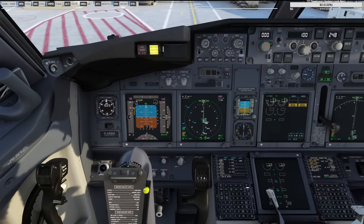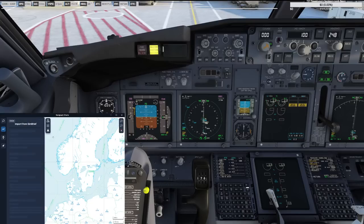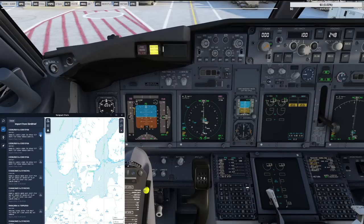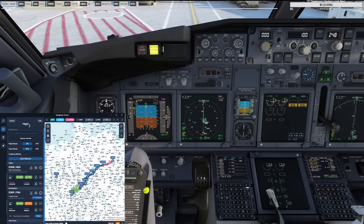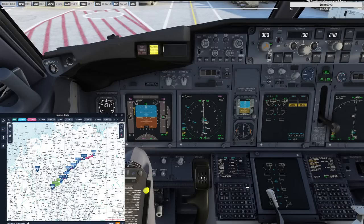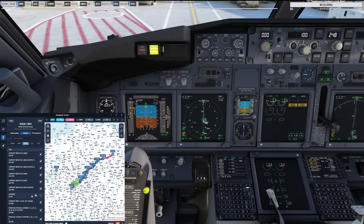Okay, so what else do we have to do then? Well, we can have a look into the charts. So, Navigraph, you may import the flight, Berlin to Frankfurt. Just go ahead and synchronize the charts for me, makes life easier. But then we'll also still need the taxi charts.